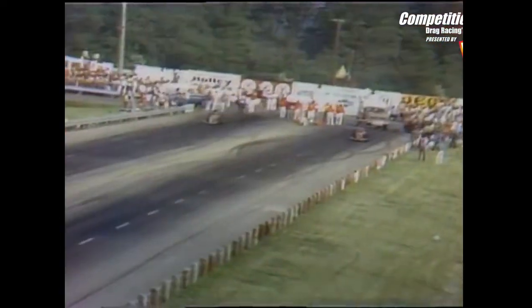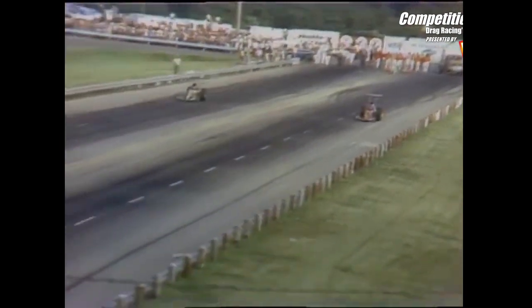7:23, the winning time to a losing 7:34. A bit off pace for both cars, but Jimmy Scott annexing another national title. He won the Gator Nationals, the Sports Nationals, and now the Spring Nationals. It's on the far lane, the lane away from us. You see Jimmy Scott getting there just a hairbreadth before Dave Mack.